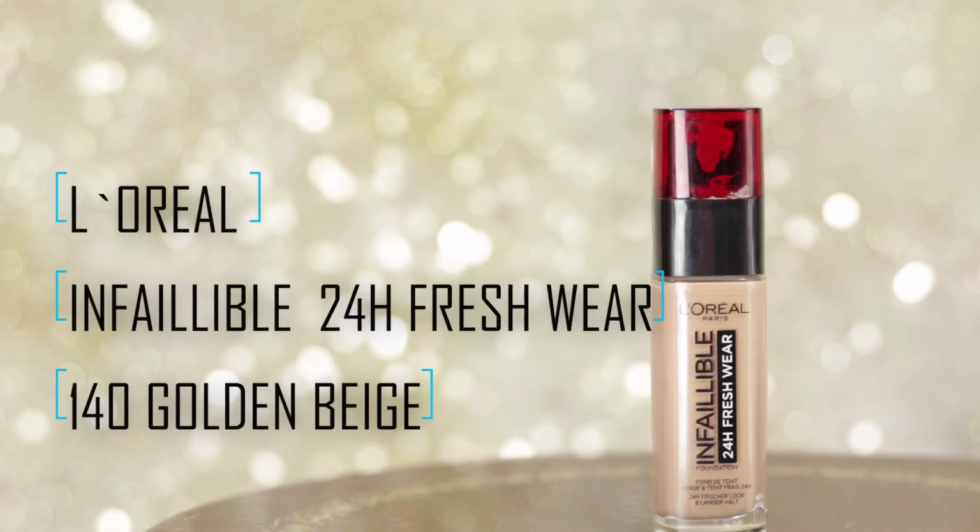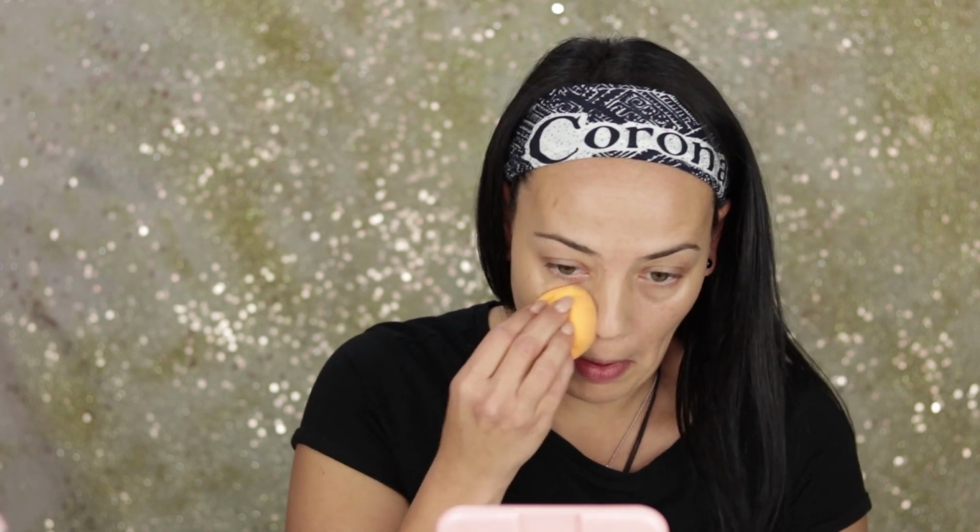Then with the Real Techniques blending miracle sponge, I'm blending my foundation. This is L'Oreal Infallible, as I showed you on the picture, and I'm using this one so often. It's really one of my favorites so far. I will do 2 layers. I will first apply one and then I will wait for it to dry and I will apply a second one. I just want a little bit more coverage today.